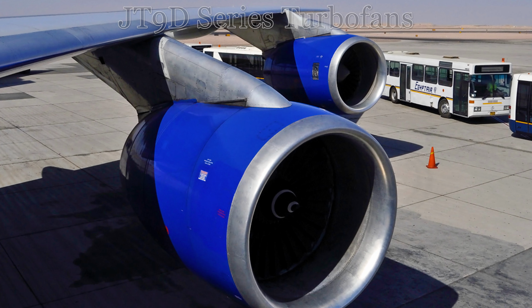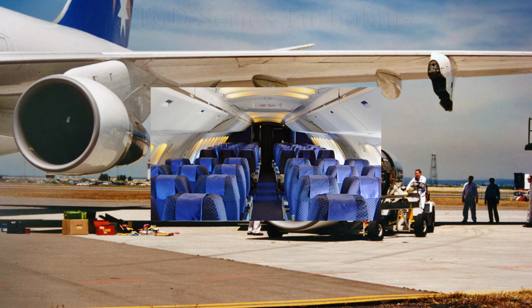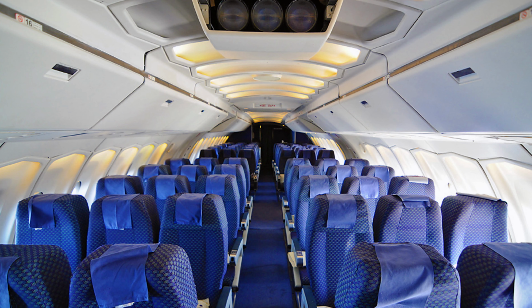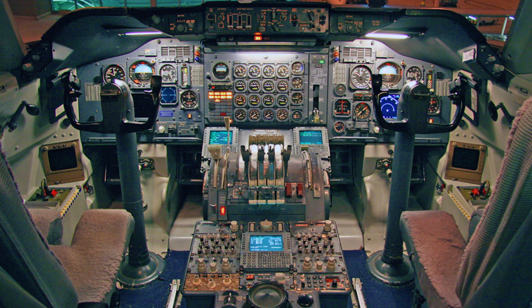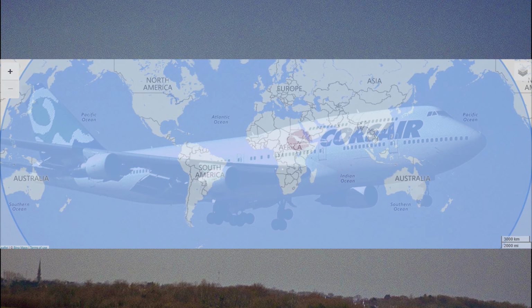This aircraft was powered by 4 Pratt & Whitney JT9D series high bypass turbofans, with each engine able to generate up to 54,750 pounds force or 243 kilonewtons. Each aircraft typically carried around 400 passengers in a 3-class layout, but that could be increased to 660 when needed. This aircraft has a standard cruise speed of 490 knots or 907 kilometers an hour, with a range of around 6,300 nautical miles or 11,700 kilometers with a standard payload.